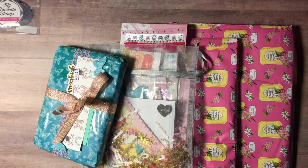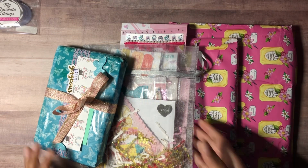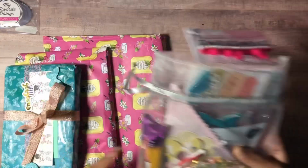Yes, everything wrapped so pretty. The first thing, she also sent me some Hershey pretzels, you guys, and I done ate them up. I ate them up a minute ago, so I'm sorry, but she did send them. Thank you, Miss Kelly. So let's see what we want to open first. I think we'll open this.